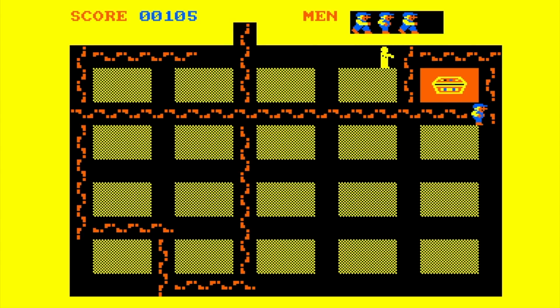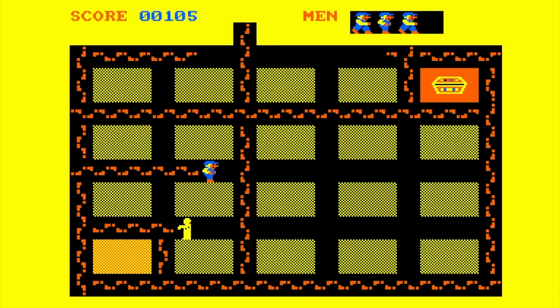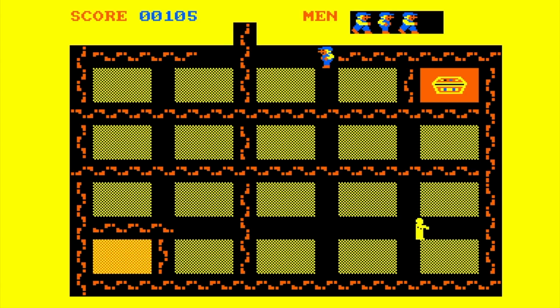As a launch title, I really enjoyed playing it. I enjoyed it as much now as I did back when I first got my CPC in 1985. It doesn't have a lot of staying power, but what it lacks in longevity, it more than makes up for in playability.